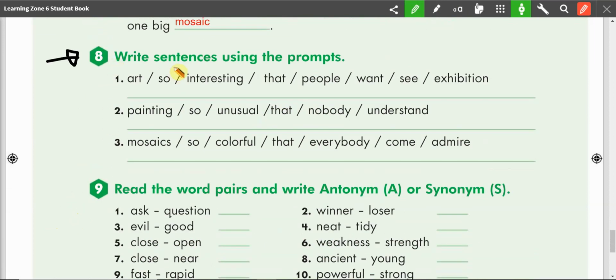Exercise 8 says write sentences using the prompts. So prompts are words that they give you to use. It looks like all of these are missing verbs, so we'll need to add them. So number 1, let's say and repeat the words together. Art, so, interesting, that, people, want, see, exhibition.